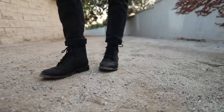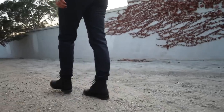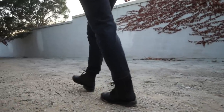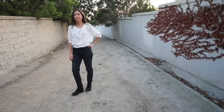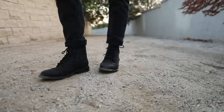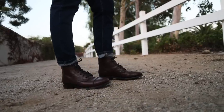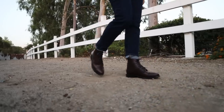Let's talk about the shoes. So I finally got the Captains by the Thursday Boot Company. I love these boots, I love them. They bring out the Victorian in me. I love the lace-up boots. These are so high quality, they're gonna last so long. I have them in two colors. This mute kind of matte black, as well as this old English leather. I love these boots. I can wear them with dresses. I wear them with jeans.